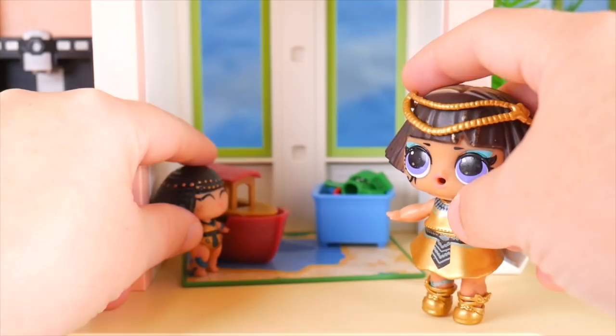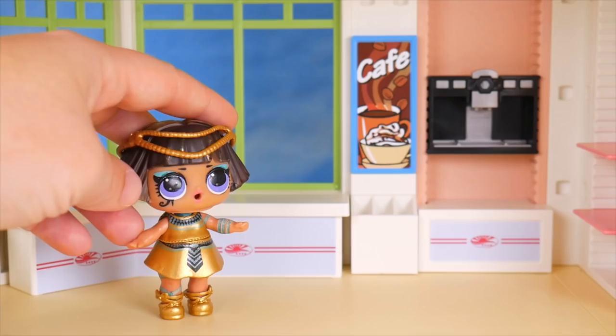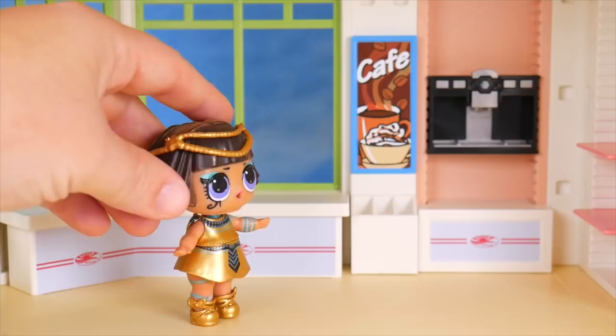Let me check out this boat and animals. Be good, I'll just be in the hotel if you need me. Things are looking good, guess I can move on. I've got the lobby set up, the toy area is ready, and now we need to get the cafe ready.